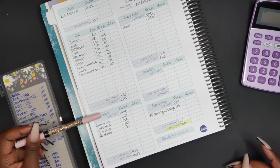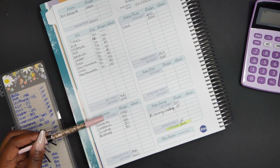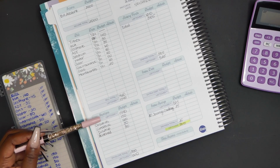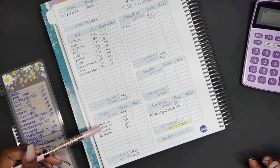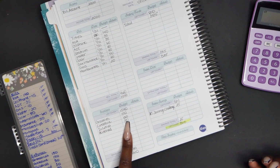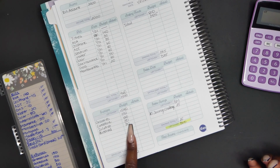So now these are my envelopes / expenses. These are like expenses that I have every 2 weeks. So I have groceries, which is $150, gasoline, $120, toiletries, $30, and household, $30.